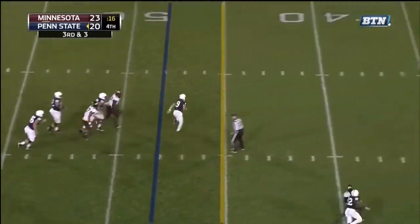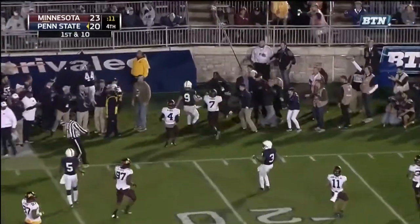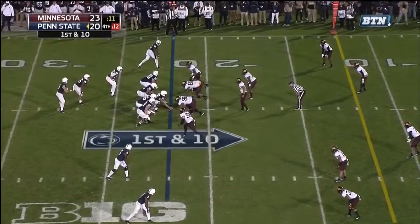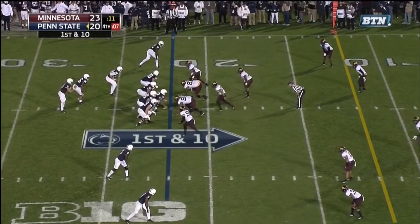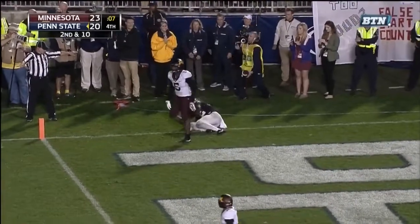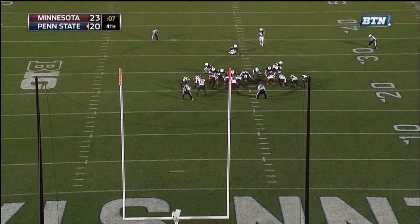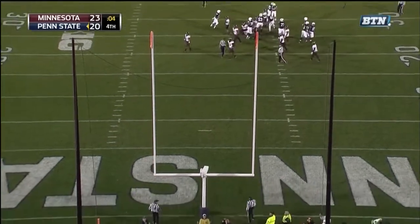McSorley stepping up. He's got a lot of room to run. Inside the 30 and stepping out at the 21. He now has 73 yards rushing. He's done it with his arm and his legs. Only two plays left. Take a shot. He's taking a shot, and it's incomplete. Jalen Myrick on the coverage of Chris Godwin. That's a holder. And Davis got it.